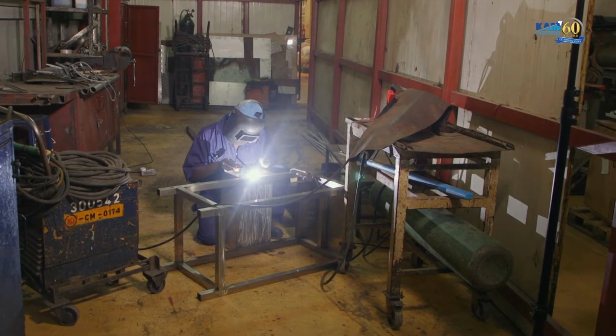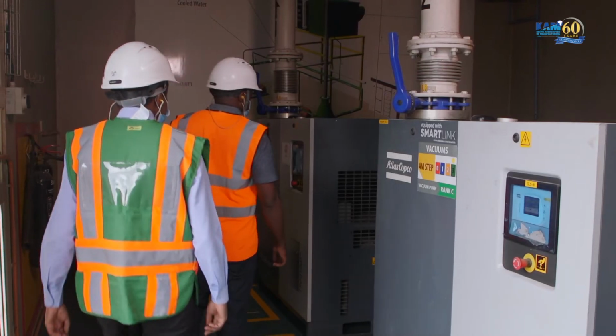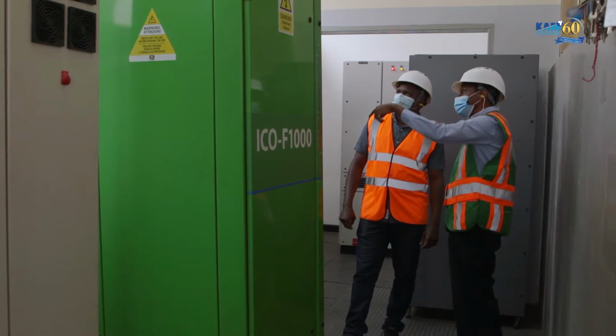These audits have given us a very good opportunity to focus on our conservation activities based on what we have on our sites, looking at all the energy segments within the site, as well as the water consumption.